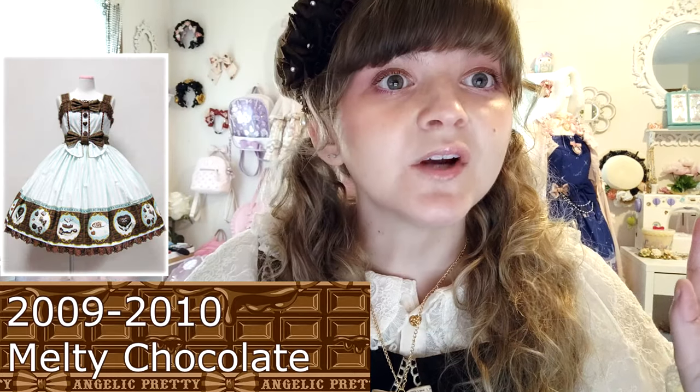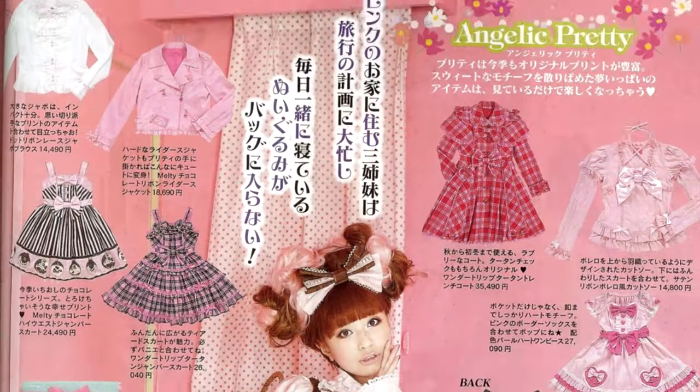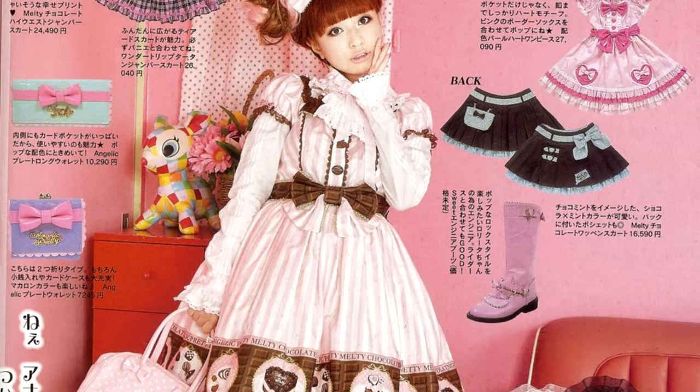So back in 2009/2010, there was melty chocolate. Just simply melty chocolate. It was a border print. There were little cakes. I don't hear a lot of people talk about melty chocolate, but it's their earliest chocolate print that I could find.